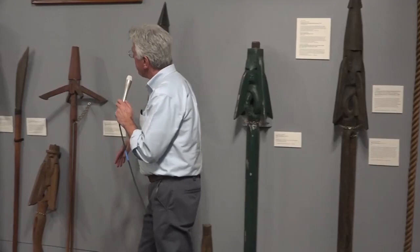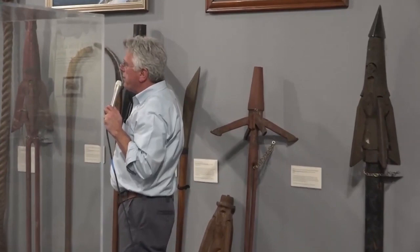The Japanese did something completely different. They simply had a hollow tip. So this bomb is just simply hollow. And that was the Japanese grenade type. And it too was very, very effective.